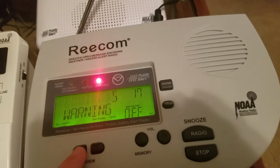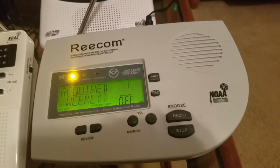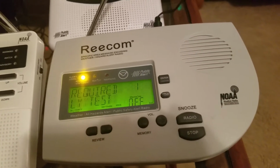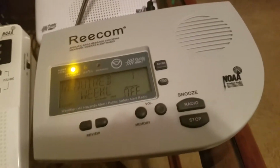But I've received 17 EASs since the last time I checked on this one, after I unplugged it and reset it. I've received 17 alerts since February. Not a lot of activity going on, though.